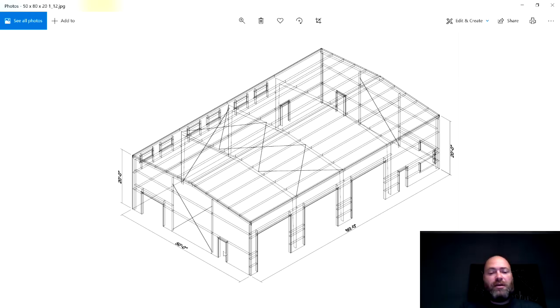This door here is probably going to be, so I'm planning on having a car wash area right around here. So I'll probably have car wash supplies and stuff on the inside. So this will just give me access in and out to get that type of stuff without having to open this garage door. So this is going to be the door for the tractor and then all the landscape stuff.